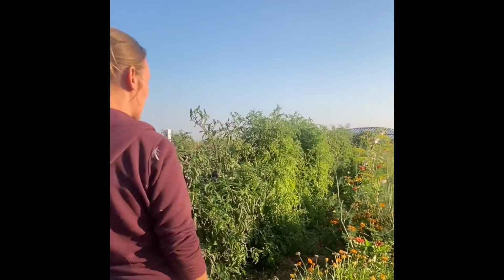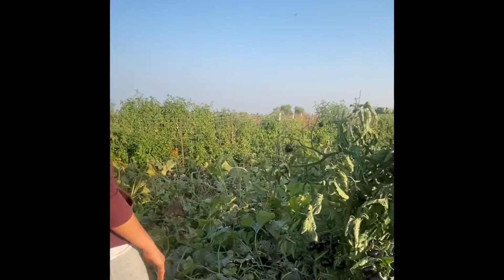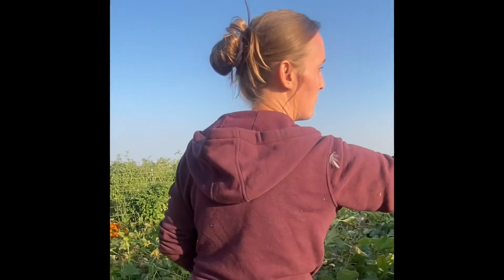So as of right now, the flowers are looking really good. All the tomato plants are looking absolutely great. They're growing wonderfully.